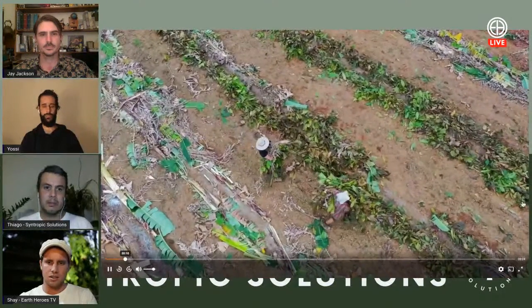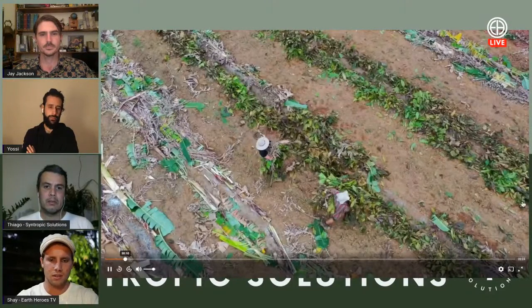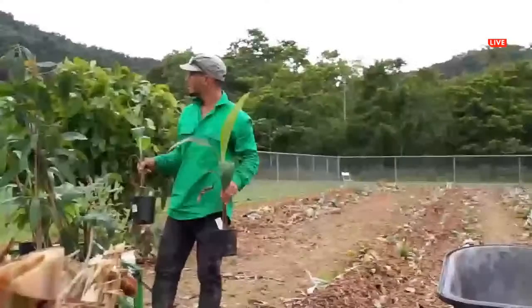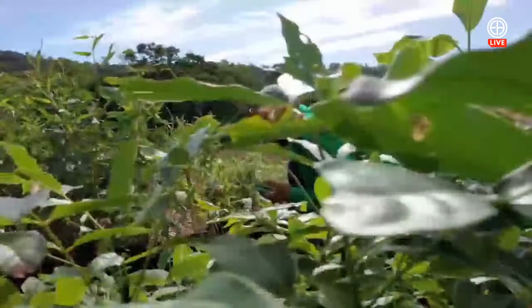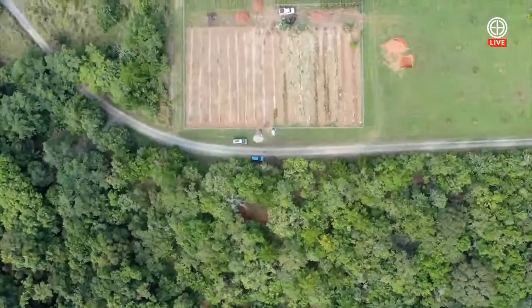Growing in an agroecological system versus a monoculture system. So we'll be looking at particular fruit trees and how they perform when they're grown in a polyculture or in a syntropic system with multiple species that create the biomass and the ecology for those trees to grow in, versus trees that are grown on their own in what we refer to as a typical monoculture system.